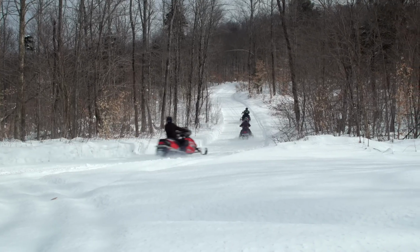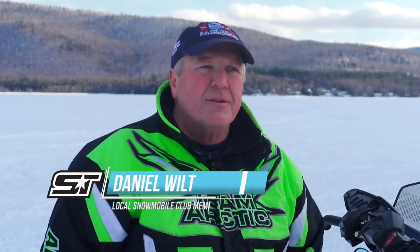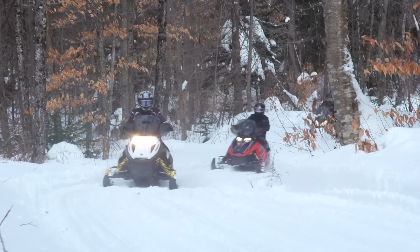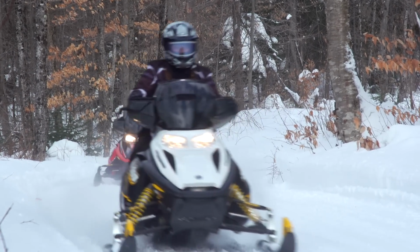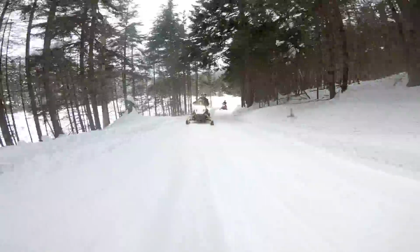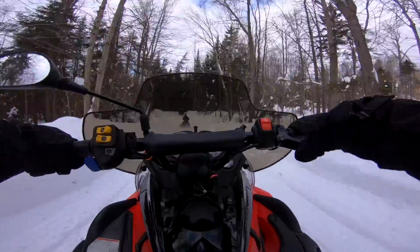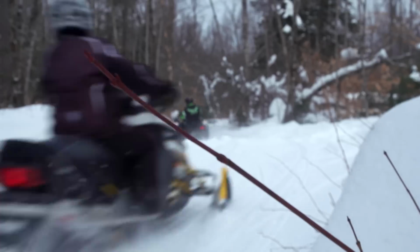In the Adirondacks here, there's like 750 miles of groomed snowmobile trails. There's quite a bit. There's a number of people that volunteer to go out and groom, do the best we can. We get out as often as we can and groom just about every day if we can. We try to keep the trails up nice for the people that come visit.